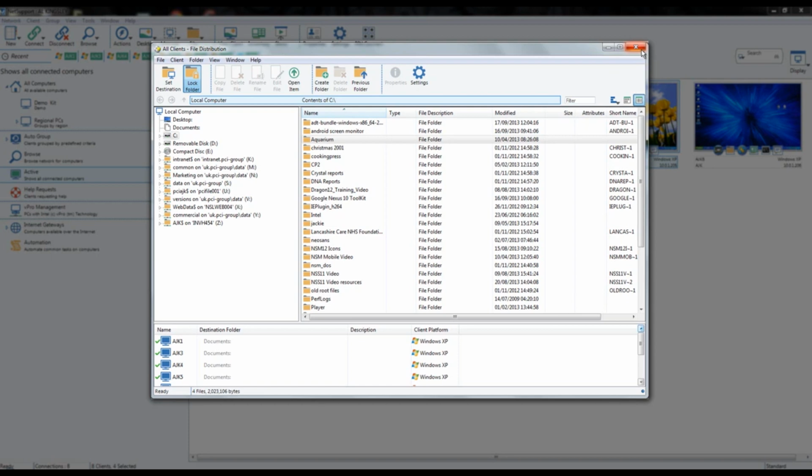If you consider file distribution and at the same time consider the ability within NetSupport Manager to remotely launch an application, you will see that the two elements together provide a technician with a very powerful remote update tool as well.